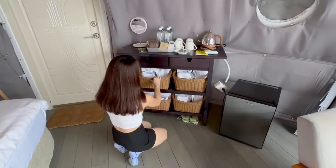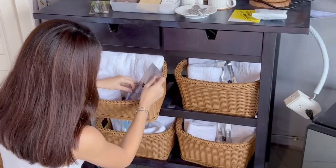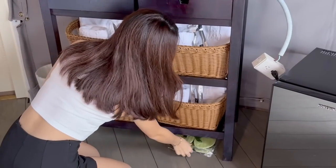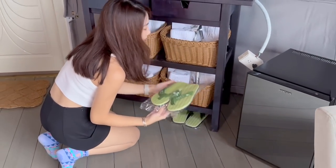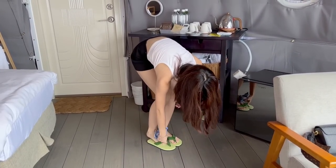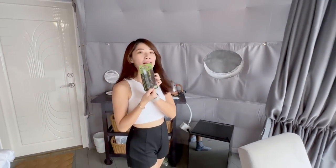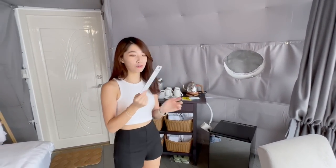What do we have inside? There are some towels and toothbrushes, and also flip-flops. They also provide us one repellent because there might be a lot of mosquitoes.